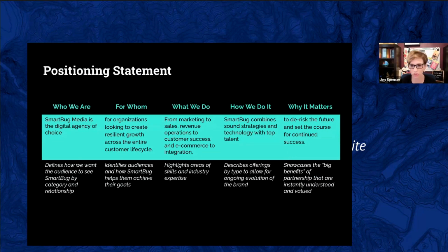So full disclosure, right? Smartbug, we really grew up as an inbound marketing agency. You think about HubSpot, if you're familiar with HubSpot, they started out really as a marketing platform, marketing automation, and since have expanded to being a customer platform where you've got sales tools inside of HubSpot, you've got customer success tools inside of HubSpot, you've got commerce tools. And so as we were growing, we were changing the way that we were providing services based off of the market that we serve.